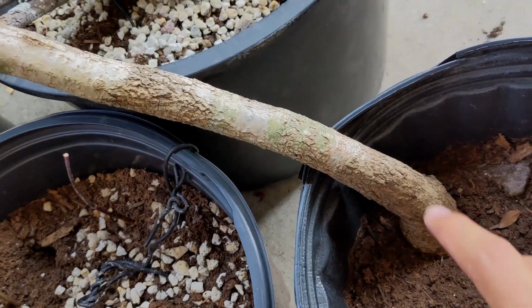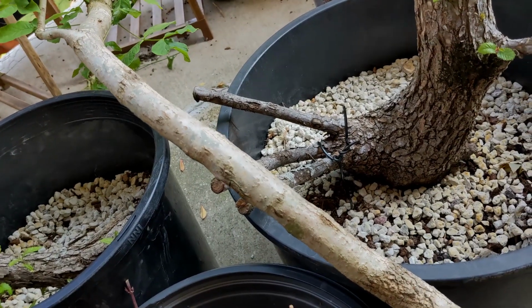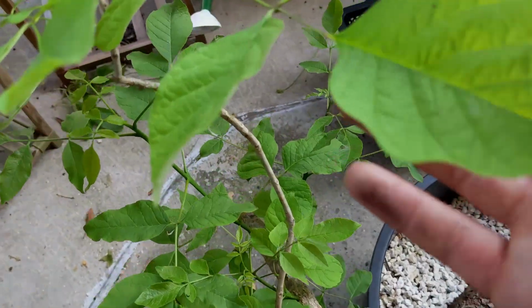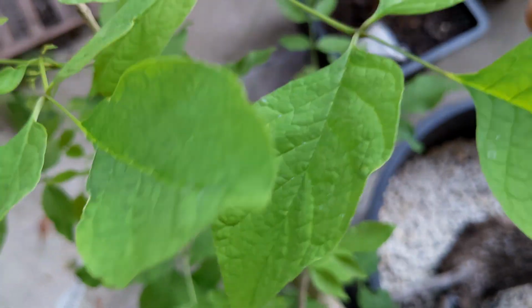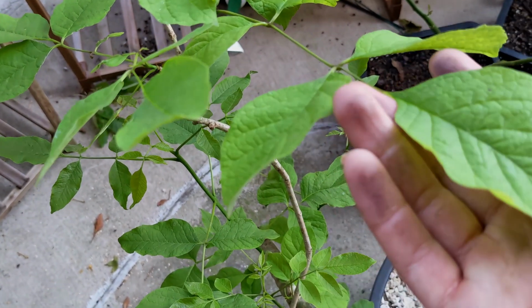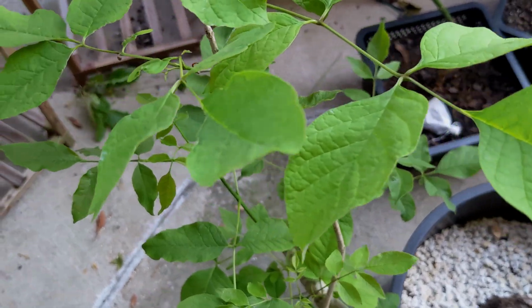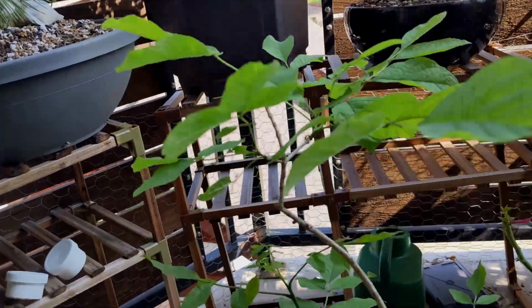Now this one, I thought it wasn't going to do anything. I don't really like this long stick, but I'll be fixing that when the time is right. Also, the leaves are a little bigger. So yeah, it's growing bigger than I thought it would. The leaves are not as small, so that's okay. That can be reduced. But as you can see, crazy amount of growth.